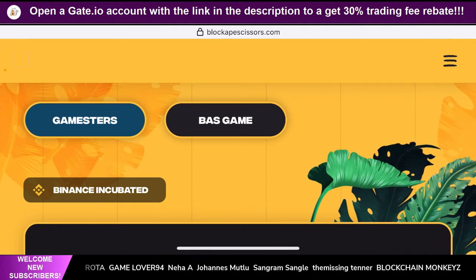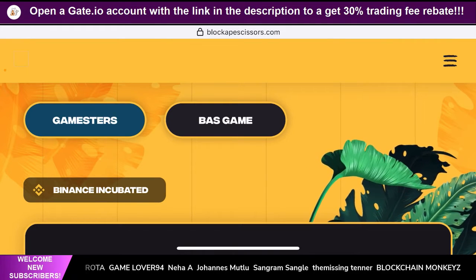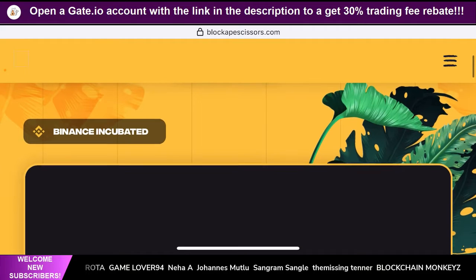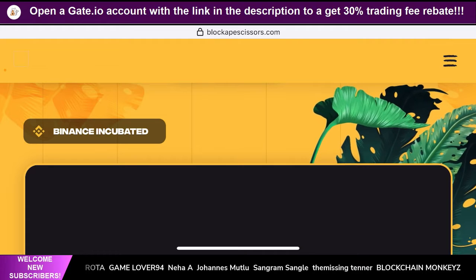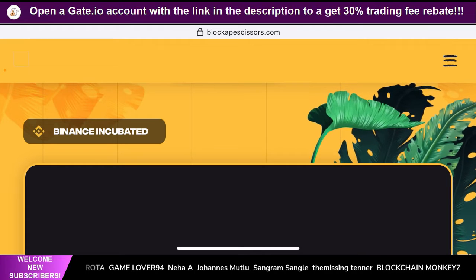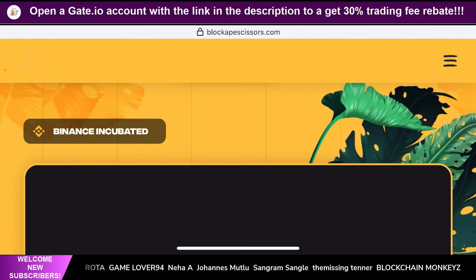So for gamesters who want a game on their platform, you can click the gamesters option here. For people who want to develop, you can click the BAS game, right? This option here. And this is a platform that is incubated by Binance. So clearly, as I mentioned earlier, this is a platform that will get a guaranteed Binance listing because it has been incubated by Binance. So Binance clearly has a vested investment in this platform, right?